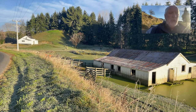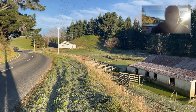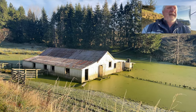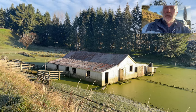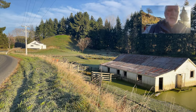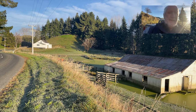I'm out Pungatawa Road and these two buildings took my eye. There's the old hall over there, the white building, and the shearing shed which has been flooded because of a slip which came down and eventually the water levels reached the point that it's no longer used. I noticed that it's still connected to the electricity. But my thinking was this morning that these would look quite good in morning light, and so they do.